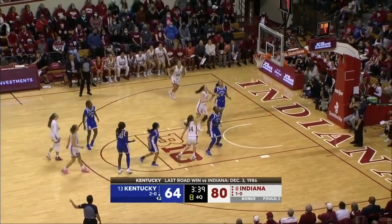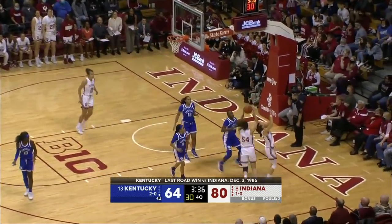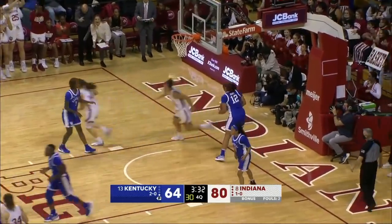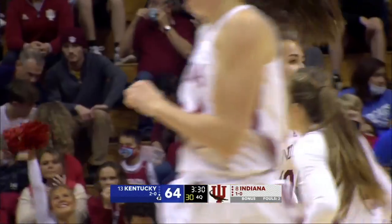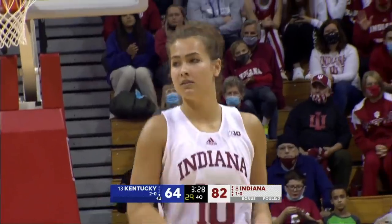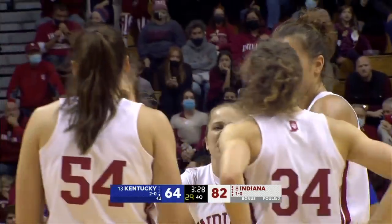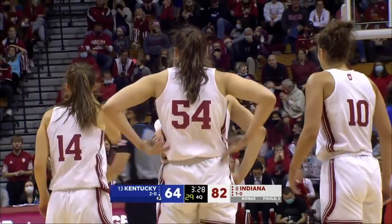8 seconds on the shot clock. Patberg has to fight Holmes for the rebound. Goulet on the backboard. Backboard shot for Goulet. And Ryan Howard has paused, holding her mouth.